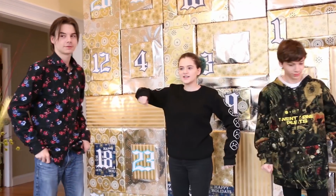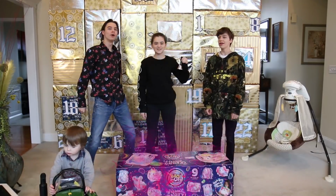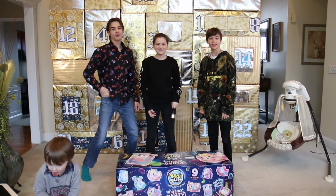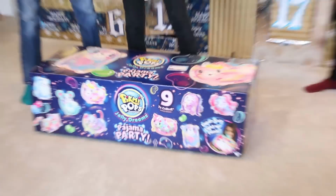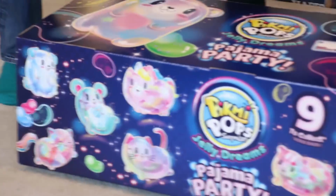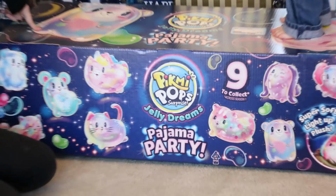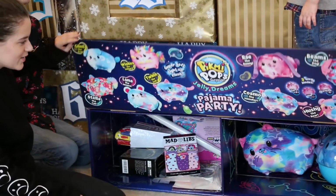There's the bell. Ding, ding, ding. Whoa! That's epic. There's only like one of these in the entire world. This right here is a Pick Me Pop Surprise Jelly Dreams Pajama Party set. The illustrations on the box are very cute. I like them. All right, let's open it up.